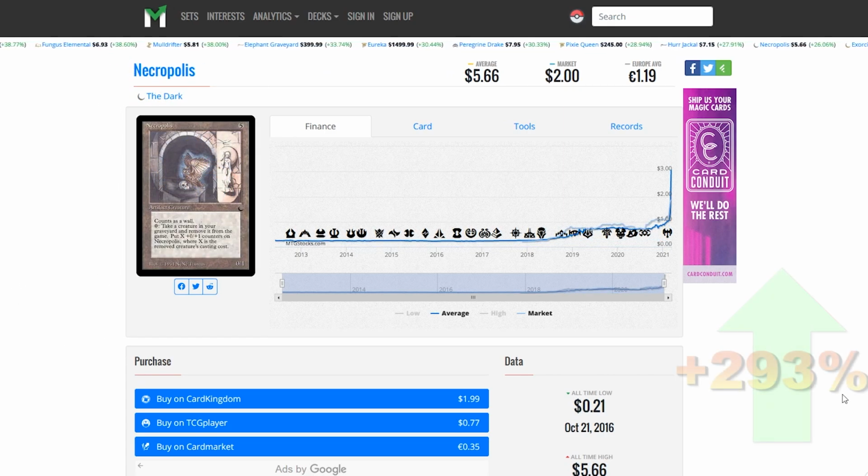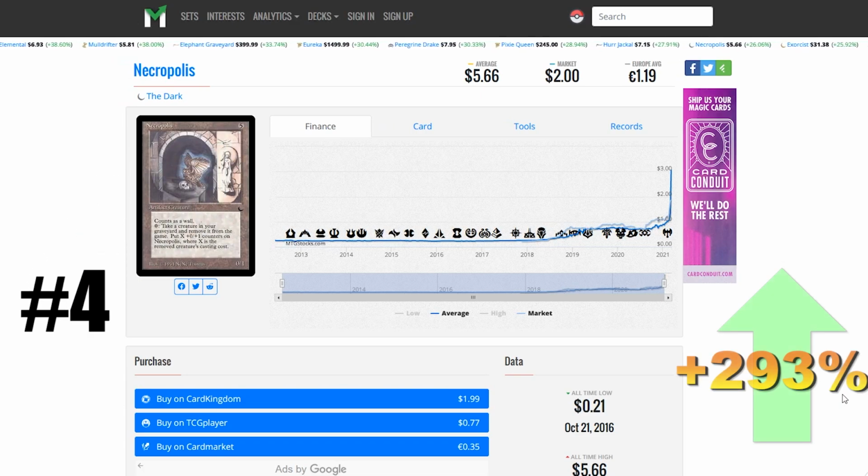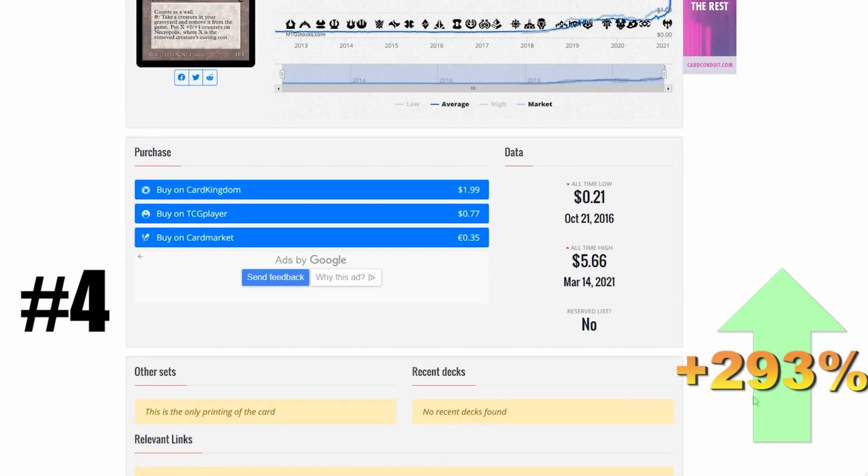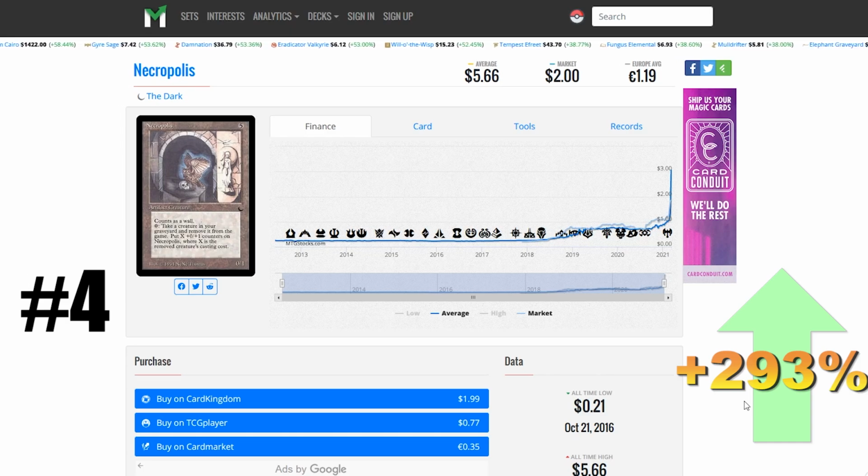Now our number 4 winner this week is also up 293% to just over $5.50, and that would be Necropolis from the Dark. It's not actually a reserve list card, but it doesn't have any other printings either. Clearly this slots very well into a deck like Arcades the Strategist. In fact, I'm surprised we didn't see more of a bump in this card around the time that Arcades was released.